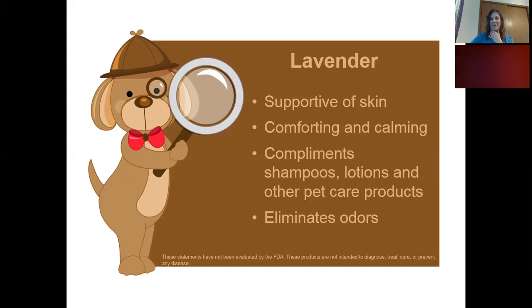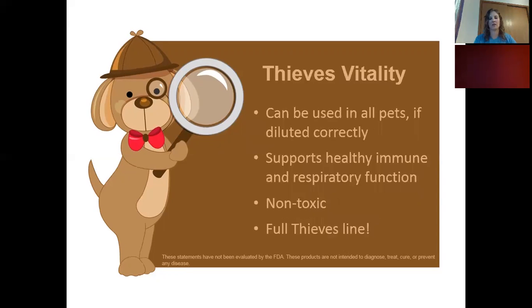Later I got a whiff of him and he smelled like Peace and Calming and lavender, which was kind of funny, but it did the trick. So you can also use it for everything that we use lavender for in people. Very, very supportive to the skin and those types of things.